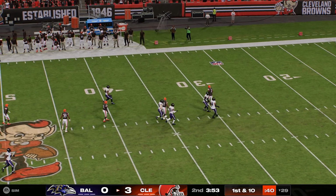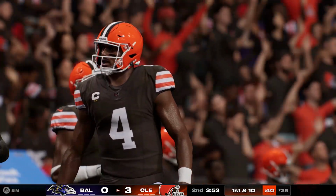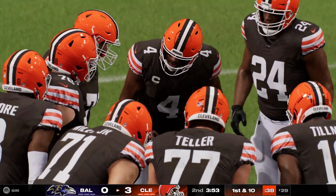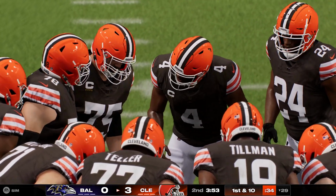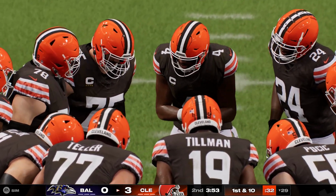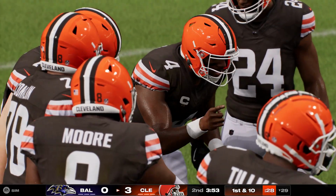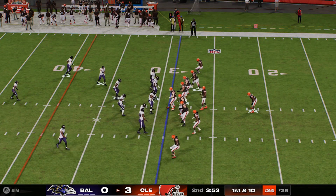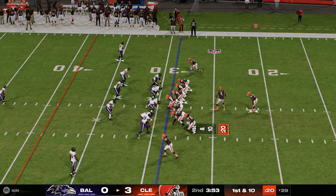Fair catch signaled for and taken just shy of the 30-yard line. 37 yards on the punt with no return, and it will be 1st and 10 as they take over. Watson and the Browns now with a 1st and 10, just shy of the 30.